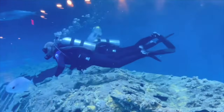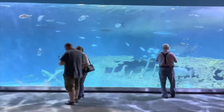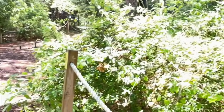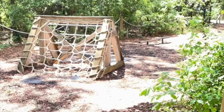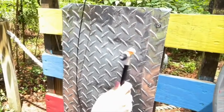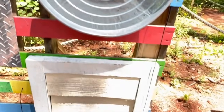The aquarium is located right along the water, and there's a soundside pier that you can walk out on behind the building. There are also some hands-on activities outside for kids to enjoy. And there's a pollinator habitat garden nearby as well. We really enjoy aquariums, and this is a nice one.